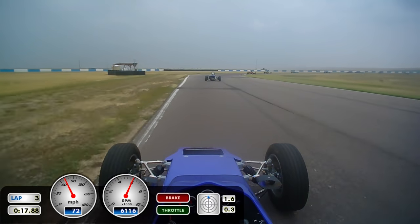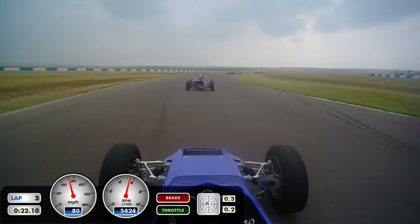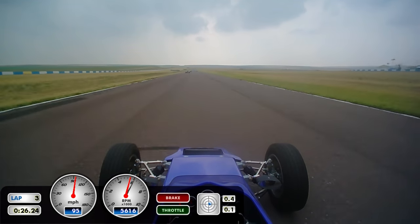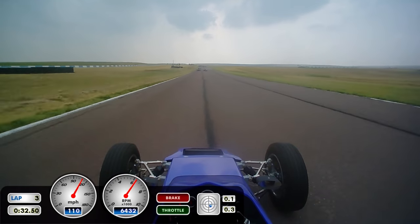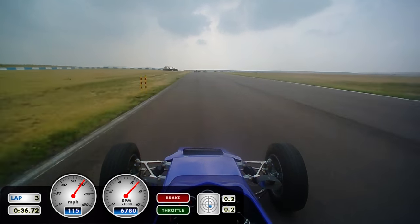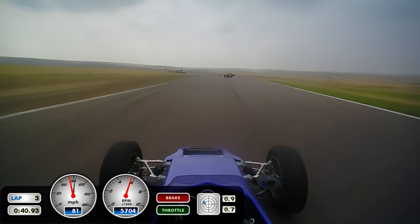This kink, turn 3A, very important, leading onto the back straight. Well, that's 3A there. Got a good run. Pull right by the 76 car. This Formula Ford I borrowed from Steve Mercer is really a nice car. Just rebuilt by Pete Christensen, and it runs strong all the way down the back straight to 117 miles an hour. Feels like 200, I'll tell you, folks.